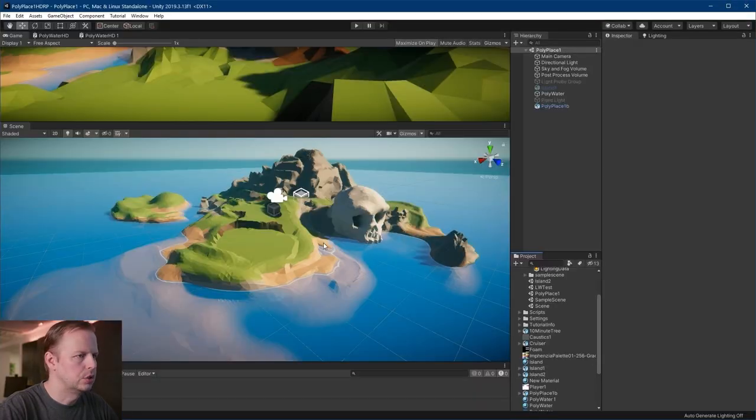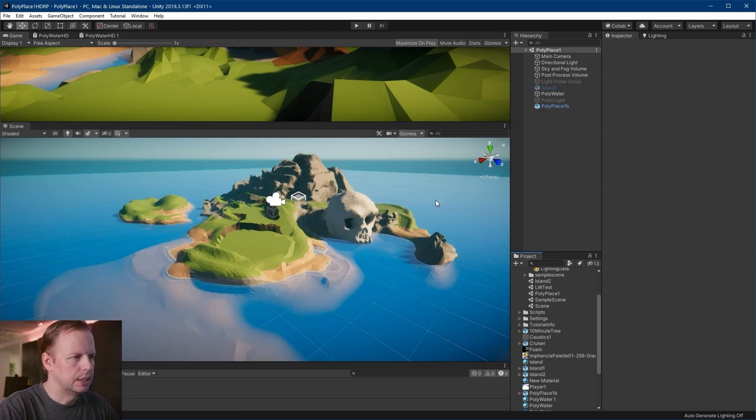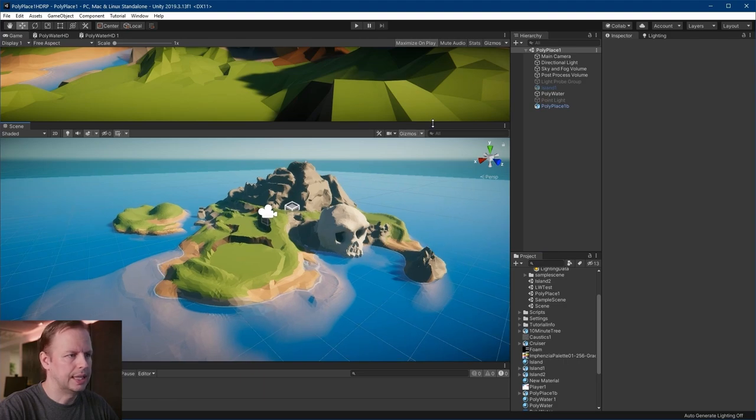I've had some requests to do something that I spend more than 10 minutes on. So I've spent about an hour and a half, 2 hours on creating a more detailed island here.